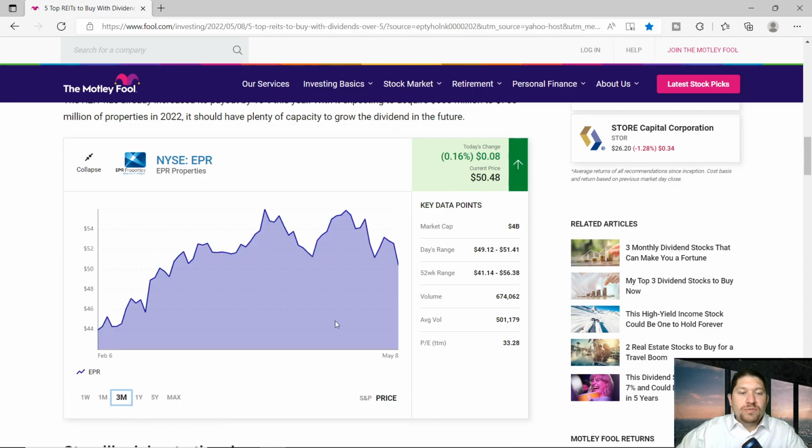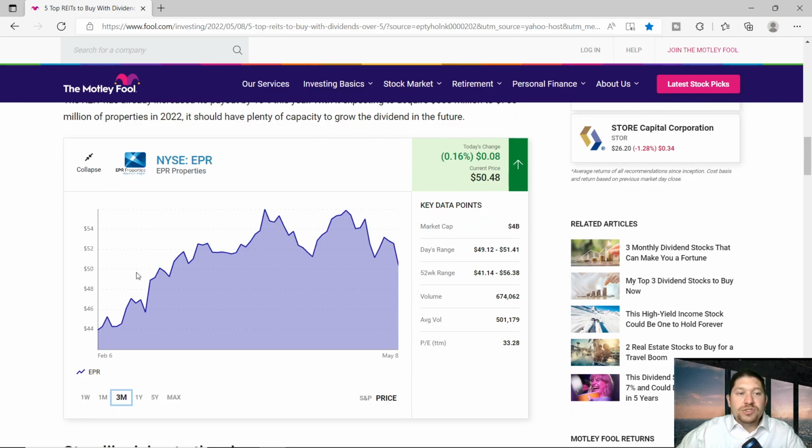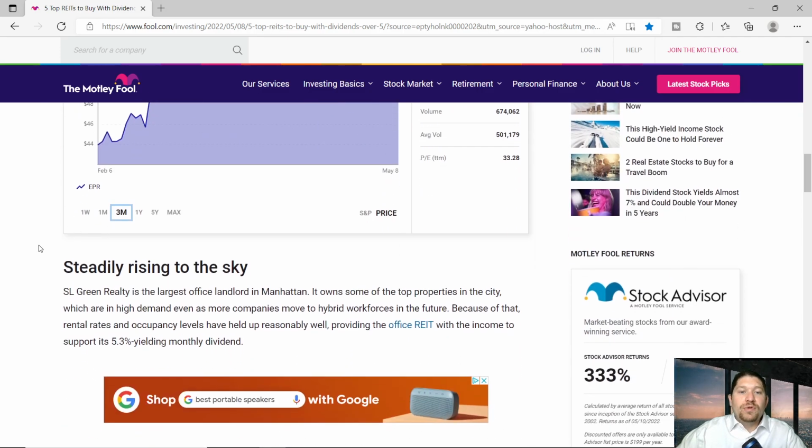But if we look at the 3-month chart, as you can see, it's steadily increasing and going up. Current price is $50.48 as of this video. It has a PE ratio of 33, which is nice. I like to invest in companies that have a PE ratio of at least 25 or better. I like companies that are steadily increasing up. So for this one, yes, I believe EPR is a strong company to buy. I have shares of this company in my portfolio as well.